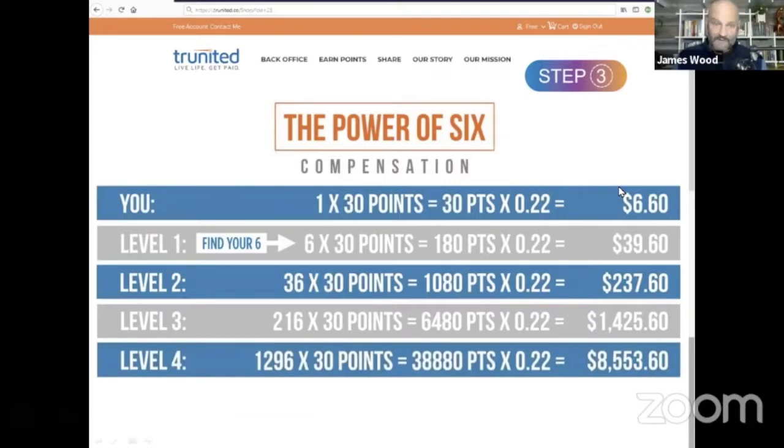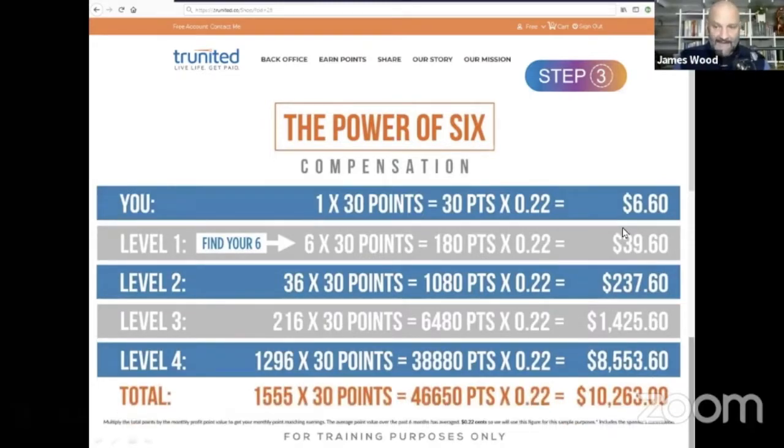And then level 4 is where things start to get really exciting. So everybody's sharing it with 6 people times 30 points, almost 39,000 points altogether. That's just everybody putting up 30 points of their own times 22 cents. Now we're talking, right? $8,500, which, because you match on all these levels, is $10,200. It's literally a 6-figure income with a proven system.